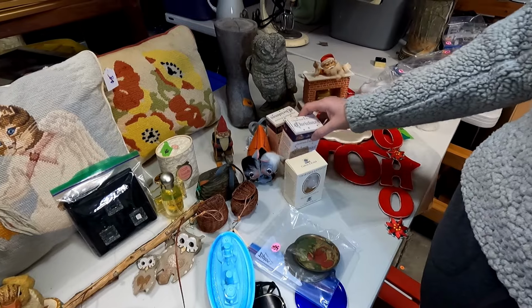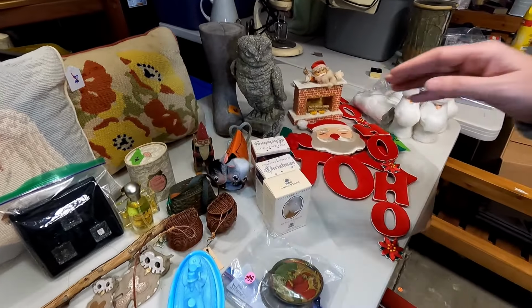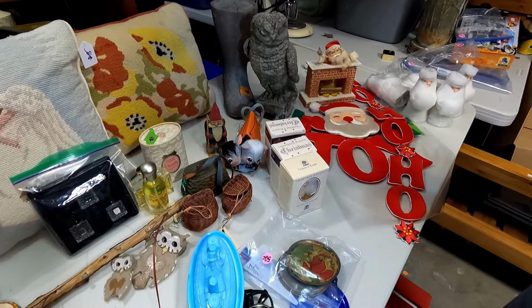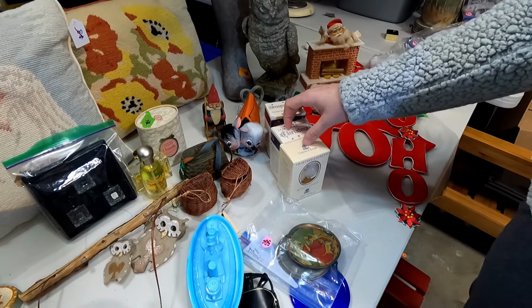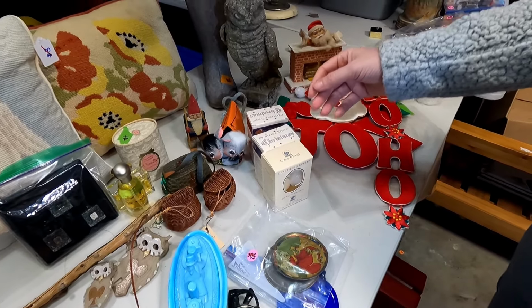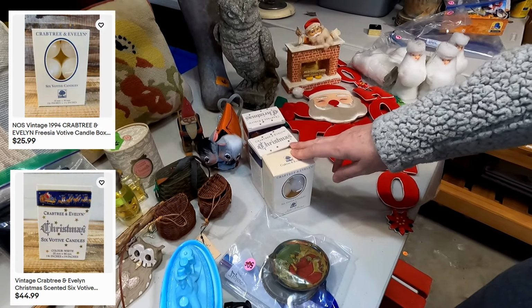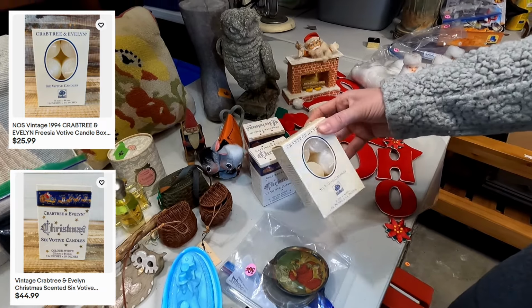Okay. Crabtree and Evelyn. These were each like $1 or $2. In one of our first videos, I bought a ton of unopened beauty products, and there was a bunch of vintage Crabtree and Evelyn soaps. A set of like 6 soaps was $200. It was crazy money. So I saw these. They were vintage. I bought them. And they're not $200, but they're more than I think you would expect.